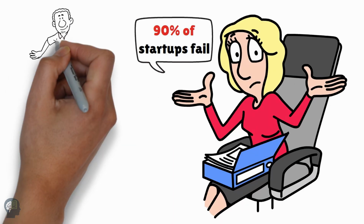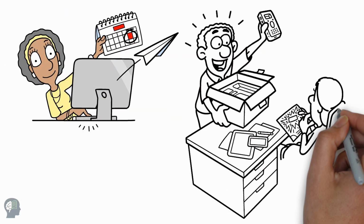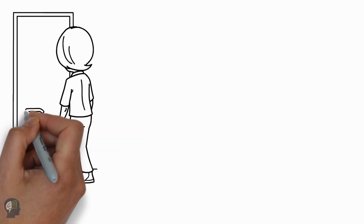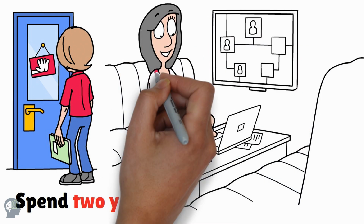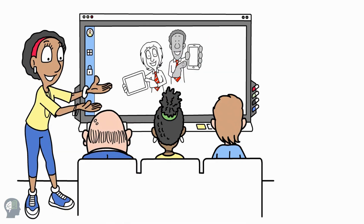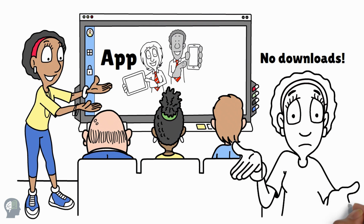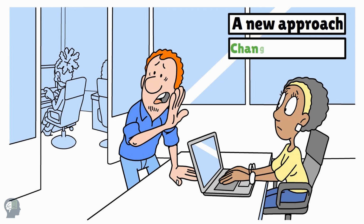Not because their founders weren't smart, not because they didn't work hard, but because they spent years perfecting a product only to realize that nobody wanted it. Now picture this. You quit your job, burn through your savings, and spend 2 years developing what you believe is the perfect app. Launch day arrives. You hold your breath, but there are no downloads, no buzz, just a painful void of nothingness. Sounds terrifying, right? That happened to countless startups until a new approach changed everything.